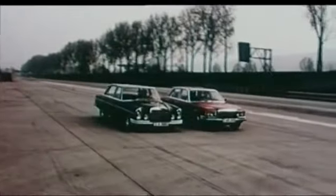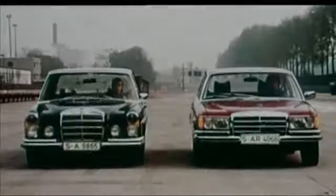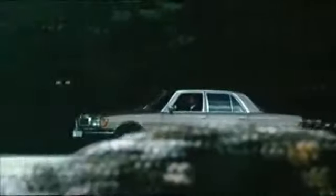The SEL was also the first car in the world to implement anti-lock brakes, a hallmark of automotive history and a clear continuation of the S-Class's legacy as the very best.